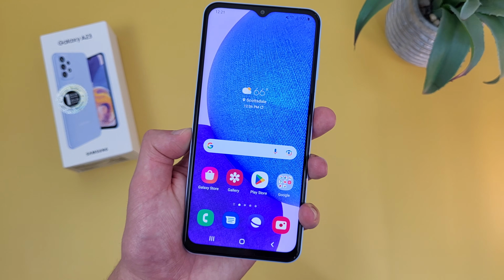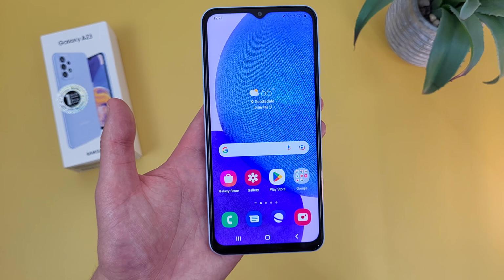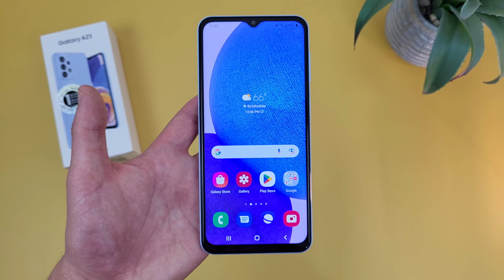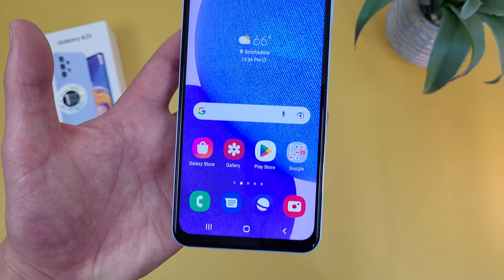But again, in general, if you're looking for a phone with a really good battery, the Samsung Galaxy A23 LTE is going to be a great choice. Now when it comes to software, this phone does have Android 12, and I imagine it's going to be getting Android 13 pretty soon, and several other major updates in the future. So if having the latest version of Android is important to you, then a phone like this is definitely going to be a great choice.